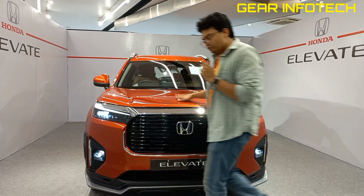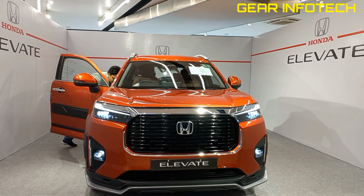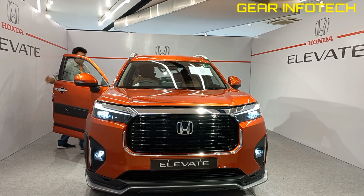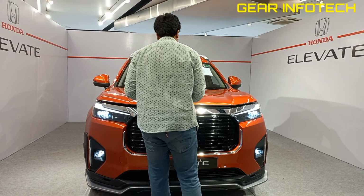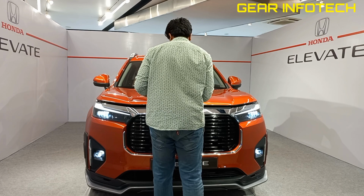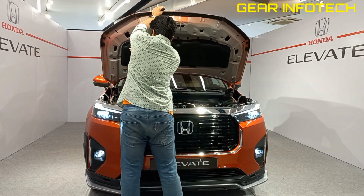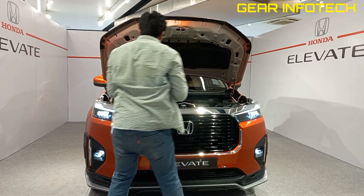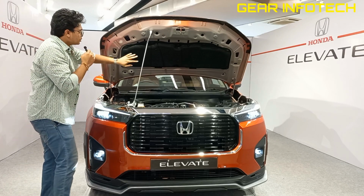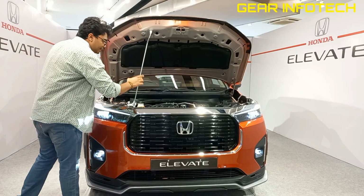Now let's talk about the engine of this car right over here. Now as you can see, there is some insulation work given over here which reduces the engine noise, and it is a 1.5 liter engine.